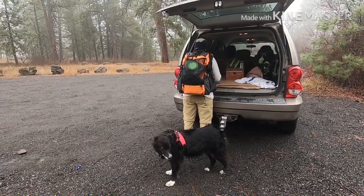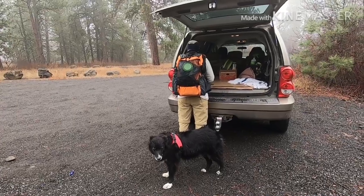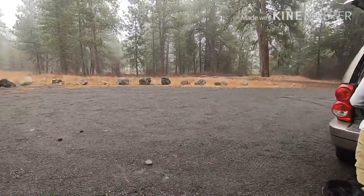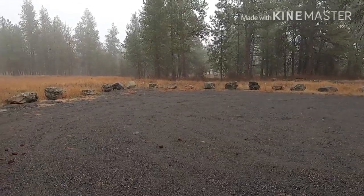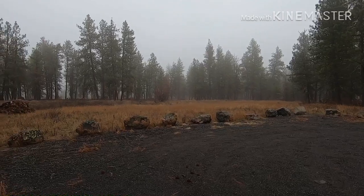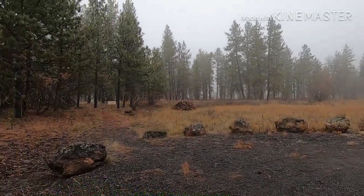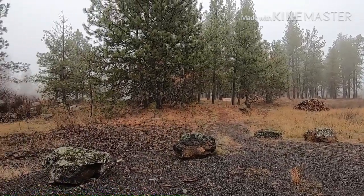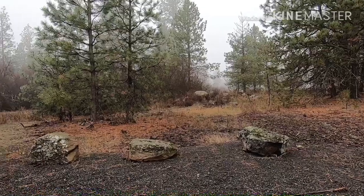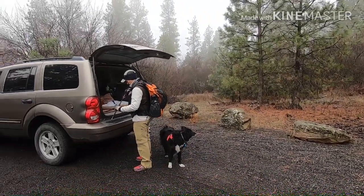It's about 10 minutes to 10 on Sunday morning, November 10th. 10 to 10 on the 10th. And we just got to Turnbull National Wildlife Refuge. It's a foggy morning. It's about 36 degrees when we pulled in here. But we're gonna go for a hike.